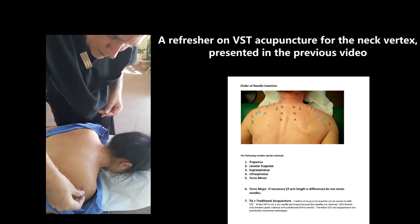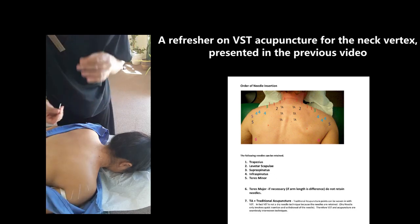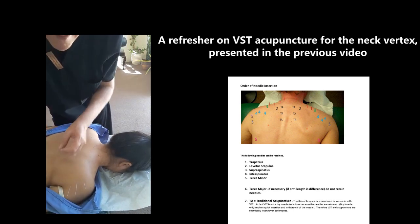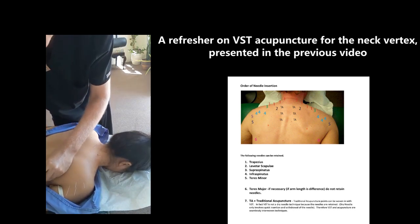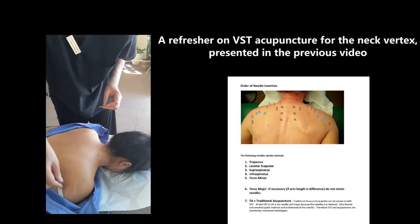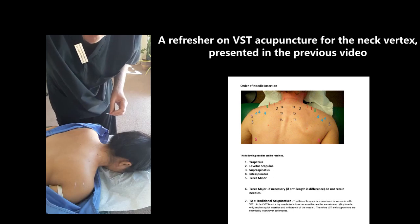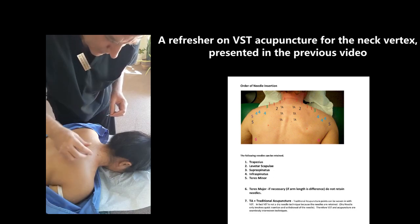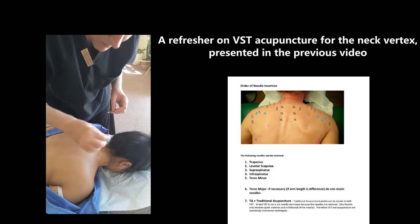And then if you noticed an arm length difference, we can do teres major release, and you just grab the muscle between your fingers and you can go all up and down the teres major. There's one more shoulder rotator cuff that we can do, and that is the subscapularis muscle.